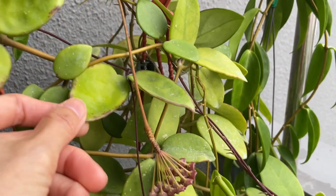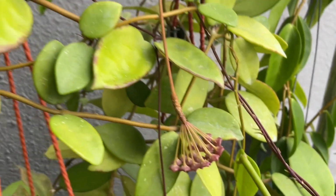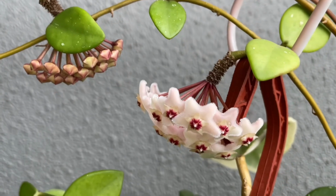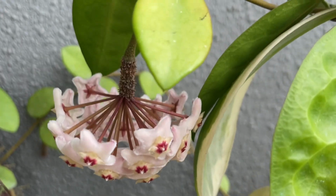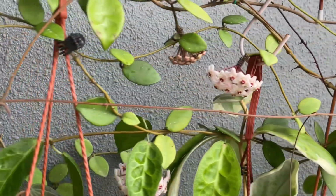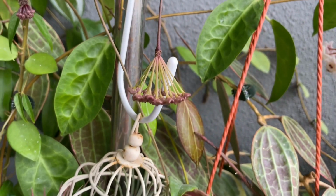I know it's a very common one. I know it's not considered anything kind of exotic or whatsoever, but there is a reason why it's common, because it's a very hardy and easygoing one. It flowers frequently, and it doesn't really require too much special care, at least in my opinion, compared to some of my other Hoyas. So this is Carnosa, and one more Carnosa that's budding up over here, and this is Serrate Red.